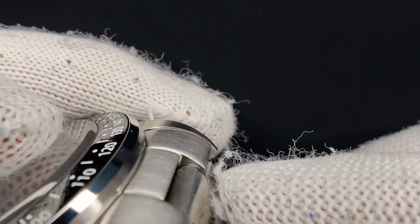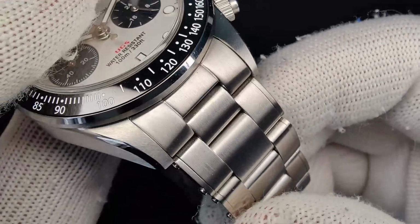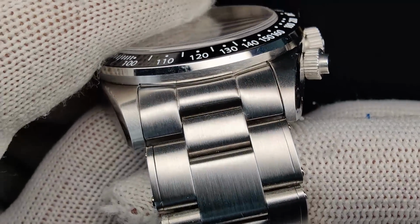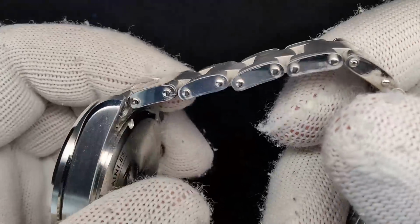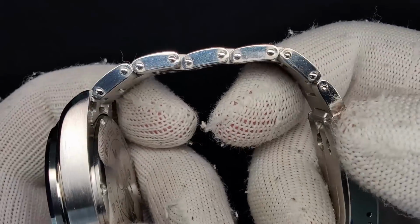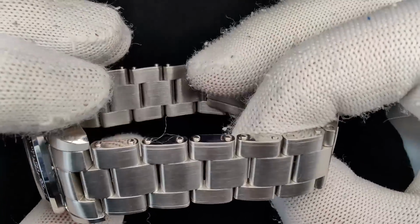The bracelet follows the curvature of the case really nice there too. Could be just a hair better, but I mean, it's really good. Yeah, I just have no problems with this. You can even see the brushing on the top surface here. Looks really, really good. They even brushed those little outer pieces there. The rivet sides are all polished on the sides here, and then you've got the faux rivets. I think it looks really good. Definitely has been my favorite bracelet from Pagani Design.